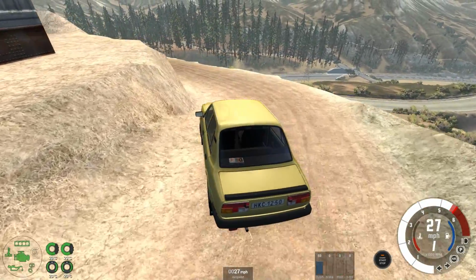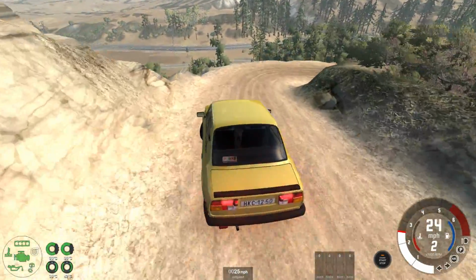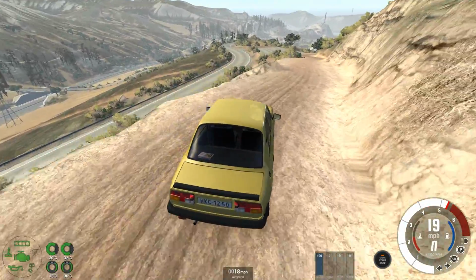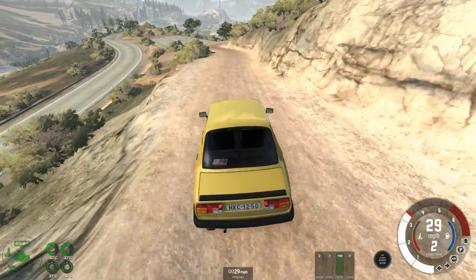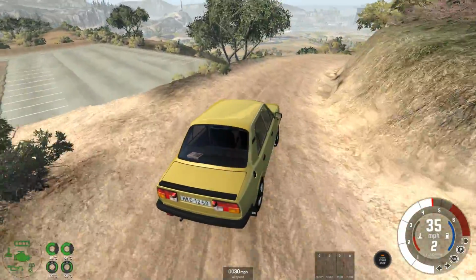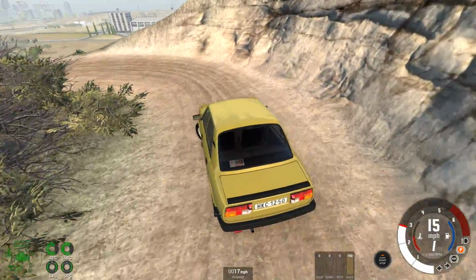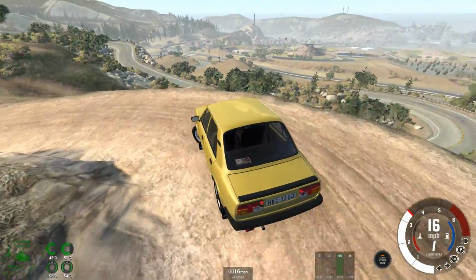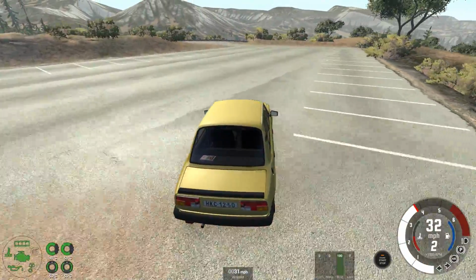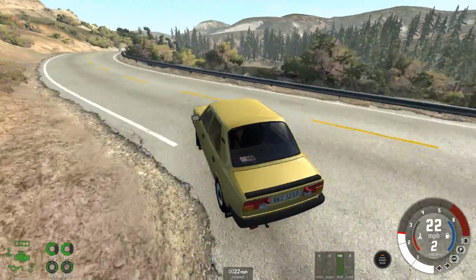Well, I might be having some silly crashes with the Skoda. However, I'm thoroughly enjoying my time driving this car. It is a brilliant little vehicle to throw around. You might only be doing 20 or 30 miles an hour, and you know what? I don't care. It's just one of those cars that is great fun to drive on this game. 20 miles an hour. We've very, very nearly lost the back end, although admittedly on the dirt, a lot of cars can have issues at 20 miles an hour. It's just a brilliant little car to throw about on this game.